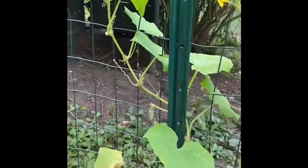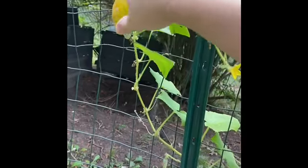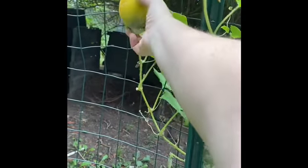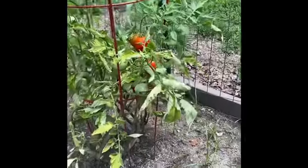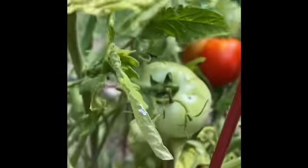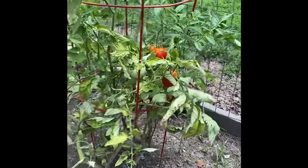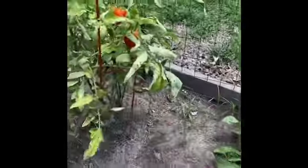The cucumbers finally started actually producing some cucumbers, so I'm really excited about that. I have these little tiny ones, this huge funky looking one, this one, and another little baby one growing here, so I am really happy with that. I've already got one bag worth of tomatoes that I have frozen, but I need to come and get rid of some of the bad parts.